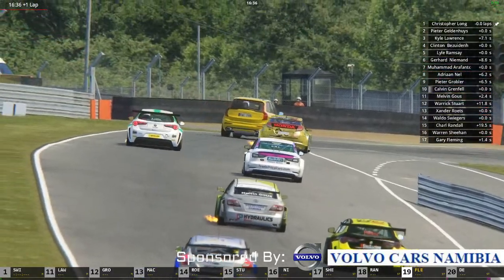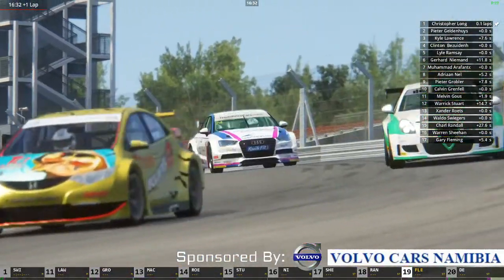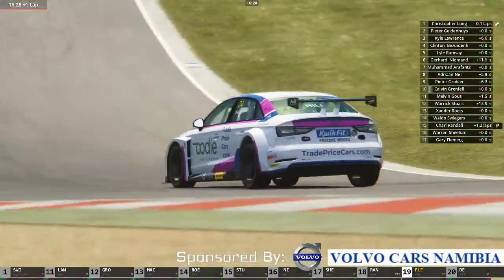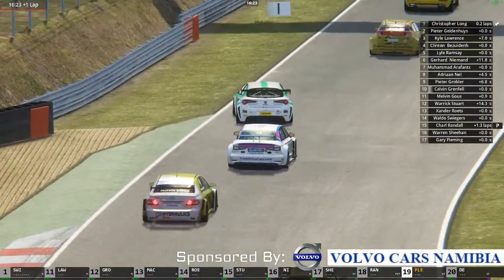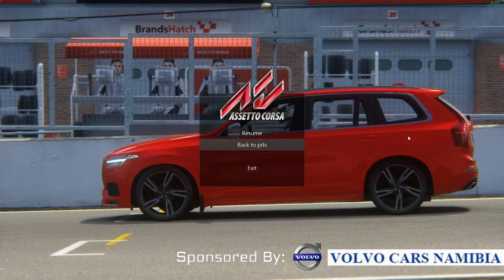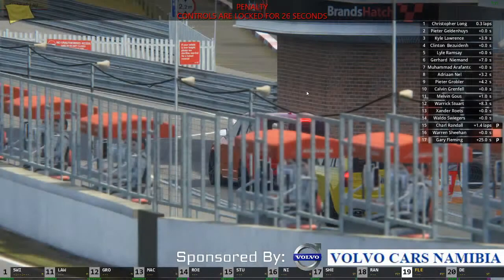So Melvin Gous, Warren Stewart, Sander Roots, Waldo Swiggers, Charles Randall's out there as well. Warren Sheehan's also going to be there. And then we just have to get the last car that's there off the grid. That's a slight computer situation that we have to sort out. We make that one go back to the pits, and then we go back to the circuit.